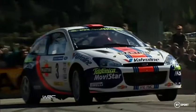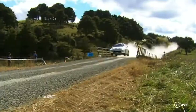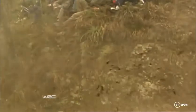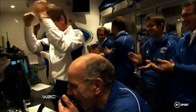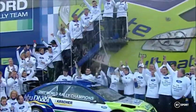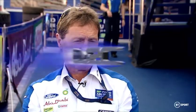After 11 years in the World Rally Championship, the Focus will shake down no more. How much has Ford's success in the WRC contributed to making the road-going Focus such an important car? Ford and rallying, there's a tremendous history and heritage there within the sport, but I think there's no question that winning back-to-back World Championships in 2006, 2007, made it one of the best-selling cars in the world.